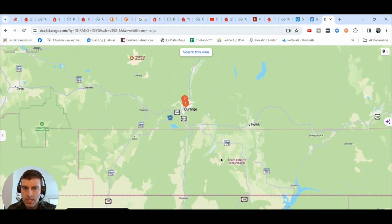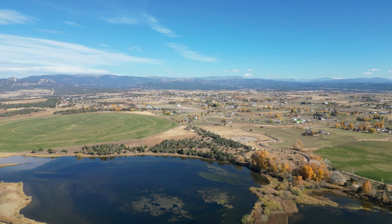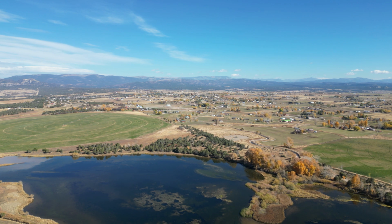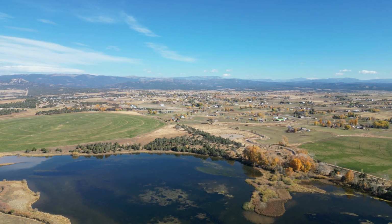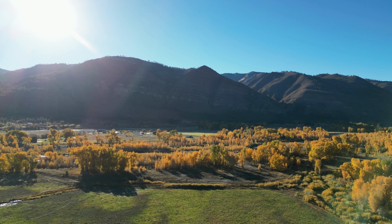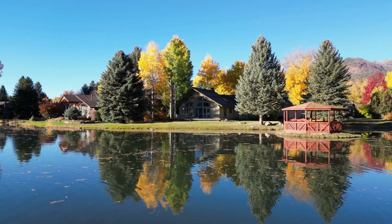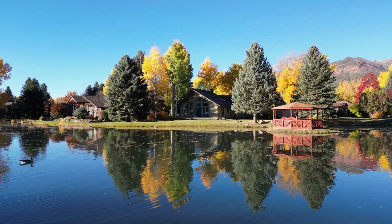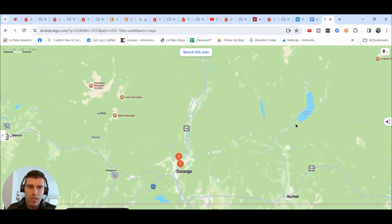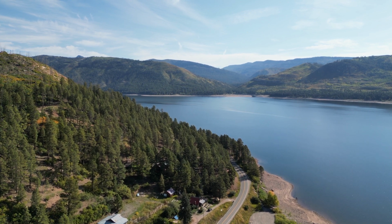South of town is the airport right here. And then this is called the Mesa. This is where it gets a little bit lower in elevation. Then as we go up north, we've got the Animas Valley, gorgeous, stunning area, really green, the river running through it. And then north of us is Purgatory, a couple lakes up here. East of us is Vallecito and Lemon Reservoir. And let's kind of dive in.